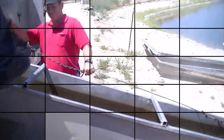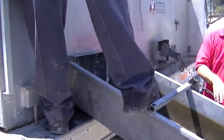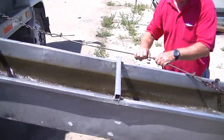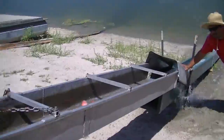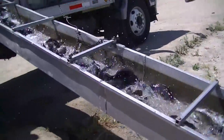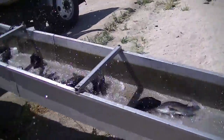We are still back here in Chris's pond. We're actually going to stock tilapia. Normally we've been putting them in the big lake and the catfish lake, but this time we're putting them in the small lake. Tilapia!